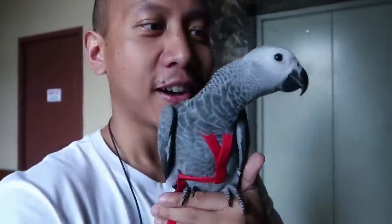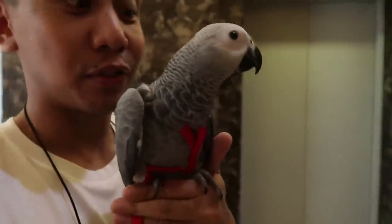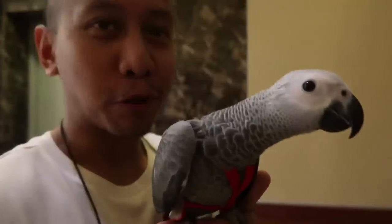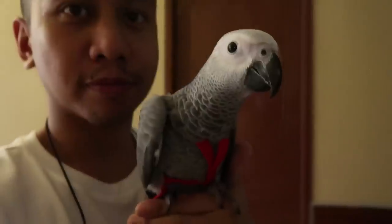So it's the same thing with this harness. Like, this parrot should be able to learn that wearing this harness means we get to go somewhere different and cool and outside. Right? Isn't it intriguing here? It's the hallway. Oh, and it's sound activated, which means when we walk here, the lights turn on. Look at her. She's like, wow.